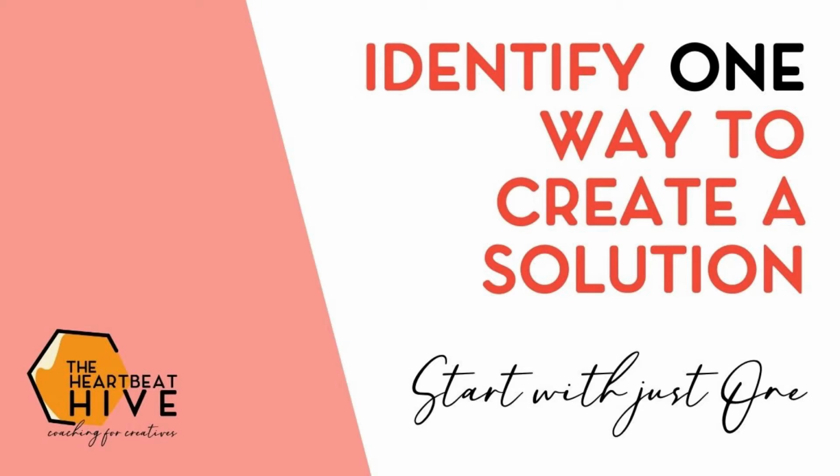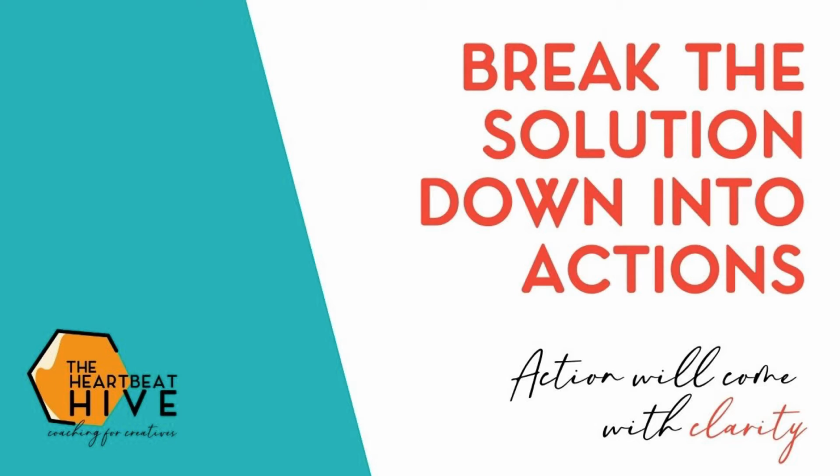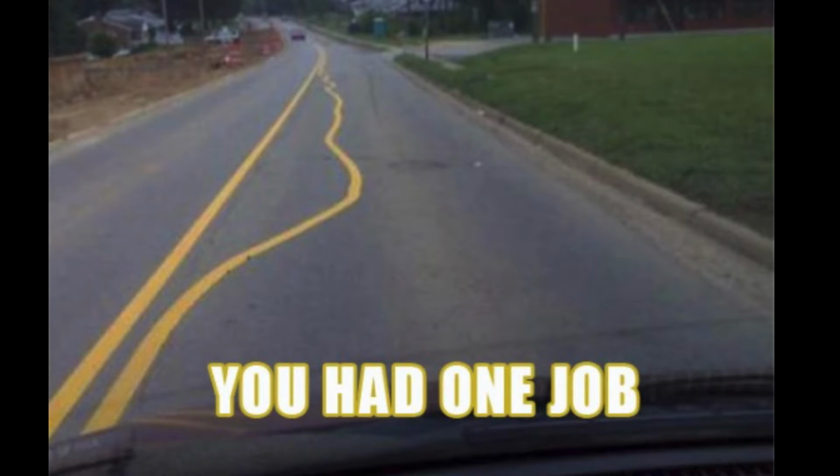The third step is to identify one way to create a solution for one of the things that is bothering you. Don't go chasing waterfalls, trying to create all the solutions in one sitting. We just want to go for one. Now, if you're inspired and inclined during that session, go ahead and jot them down. But the next step is you're going to break down the solution into actions. And my recommendation is to only do that for one thing, not all of them.